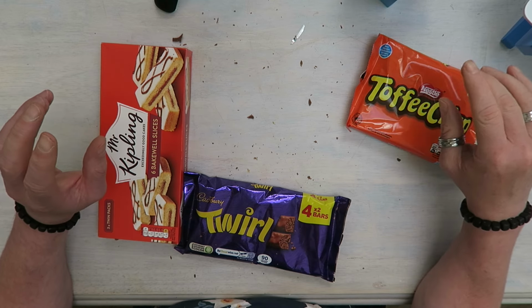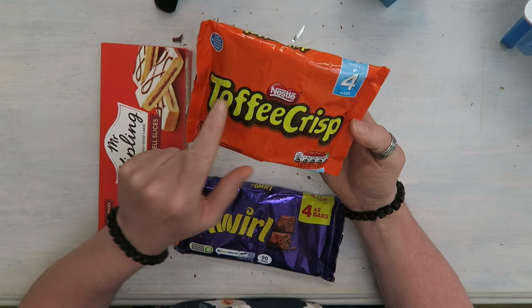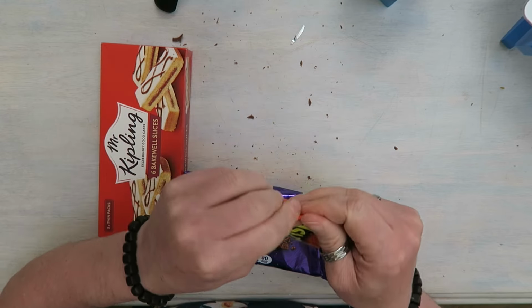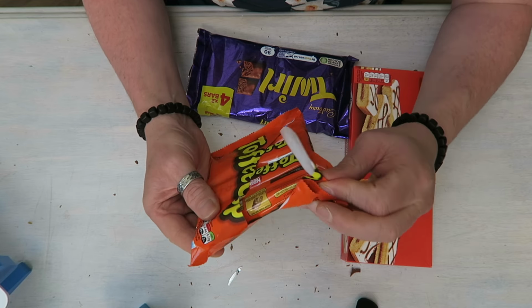The next thing we're going to look at is a toffee crisp. Now these are not made by Cadbury. These are made by Nestle, which do have lots of different bars around the world. So Nestle, you get 4 bars in this pack. Now these were originally Macintosh, I believe, which was a chocolate company, a confectioner which was based in Halifax here in England. So I'm not sure how the toffee crisp fares around the world. It might be available, might not be available. But let's have a look at the toffee crisp.